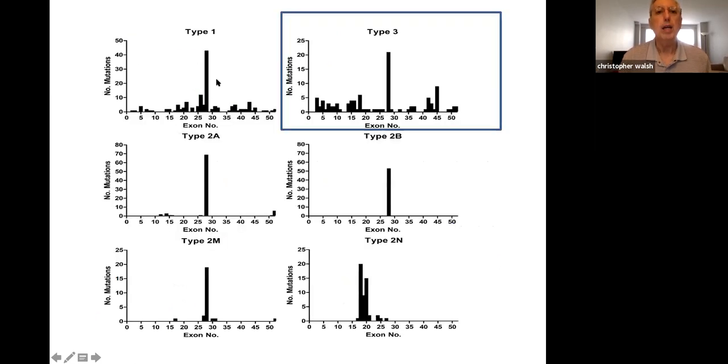There's a hot spot here in type 1 disease. Look, type 1. Basically, you don't really make enough. You make it, but you don't make enough. But look, different patients have mutations scattered all throughout. The hot spot seems to be in this exon 28. Type 3, where you don't make any at all, also scattered all throughout the gene. And then you look at particular types, type 2A and B, this is exon 28, type 2M.